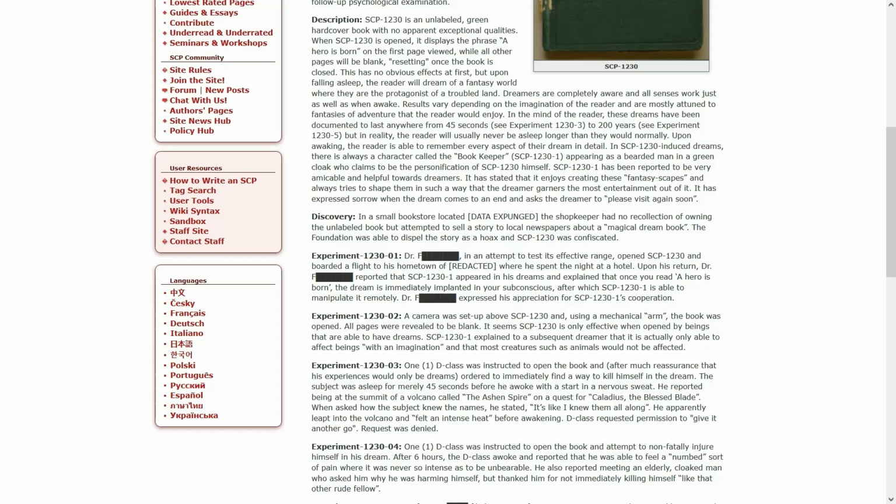In 1230-induced dreams, there is always a character called the Bookkeeper. 1230-1 appears as a bearded man in a green cloak, who claims to be the personification of 1230 himself. 1230-1 has been reported to be very amicable and helpful towards dreamers. It has been stated that it enjoys creating these fantasy escapes and always tries to shape them in such a way that the dreamer garners the most entertainment out of it. It has expressed sorrow when the dream comes to an end and asks the dreamer to please visit again.